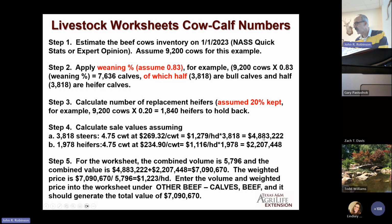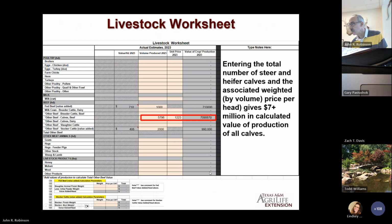That's going to give you two values over here on the right, $4.9 million and $2.2 million. You add those two together and you get almost $7.1 million in step 5. And that's the number you want for your increment report. Right there on the very right of the red colored box, that is the number you want, the total. It's calves, heifers, and steers.